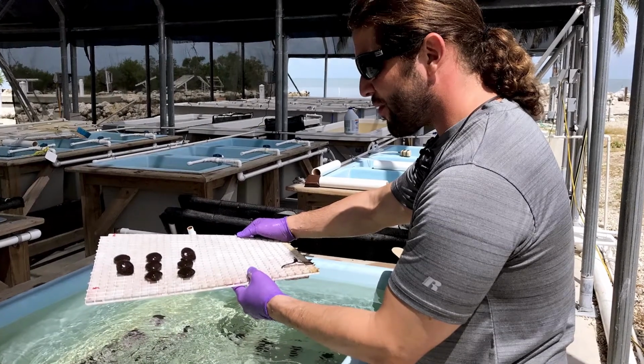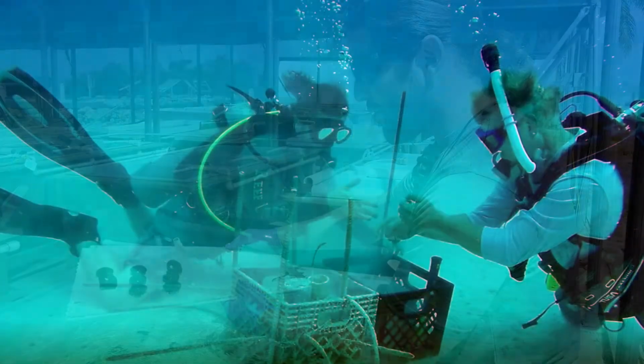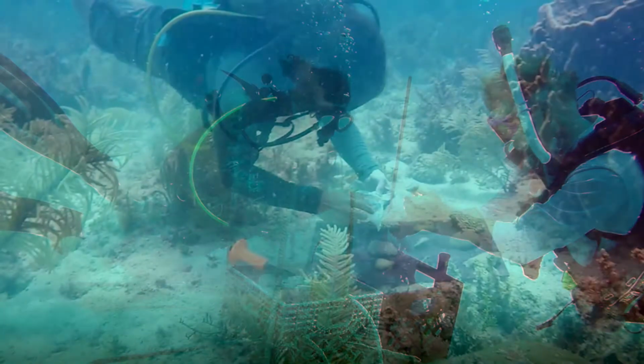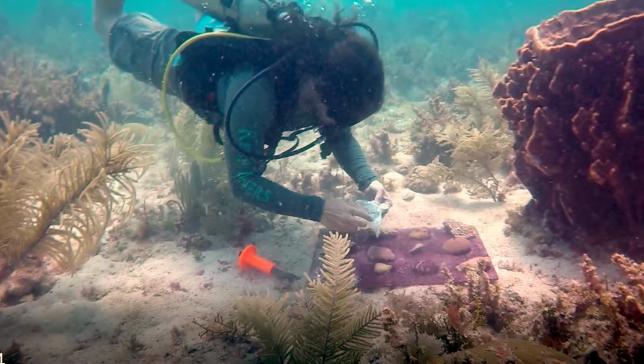I'm Hunter Hughes. I'm a master's student at the University of Maryland's Center for Environmental Sciences Chesapeake Biological Lab. And I work with Dr. Hallie Kilborn and Dr. Johan Schiff, where we mostly study how the chemistry of a coral skeleton can be used to understand Earth's climate history.